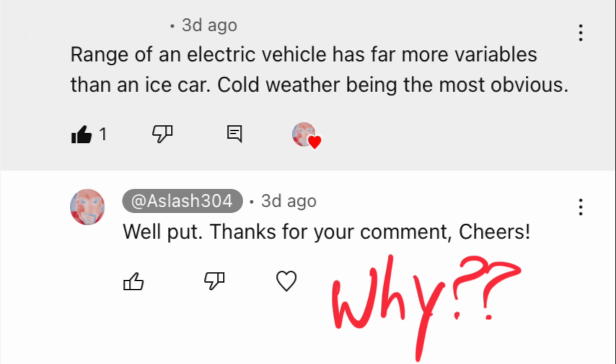Range of an electric vehicle has far more variables than an ICE car. Cold weather being the most obvious. The reality is much more complex. EVs are not handicapped. Gas cars are. And as for an explanation, I turn to a previously recorded, much more mathematically exhausted version of myself in the bottom left corner. And we'll check his math as we go, shall we?